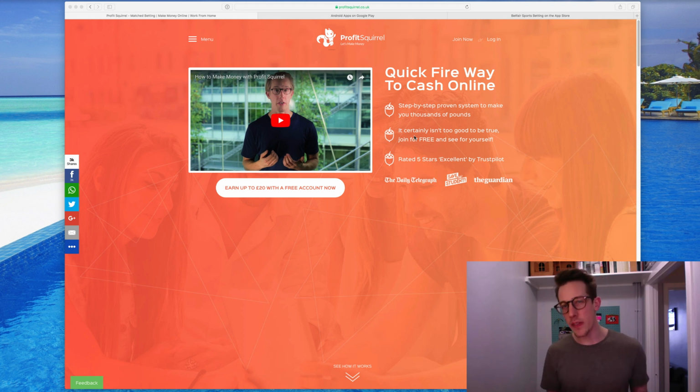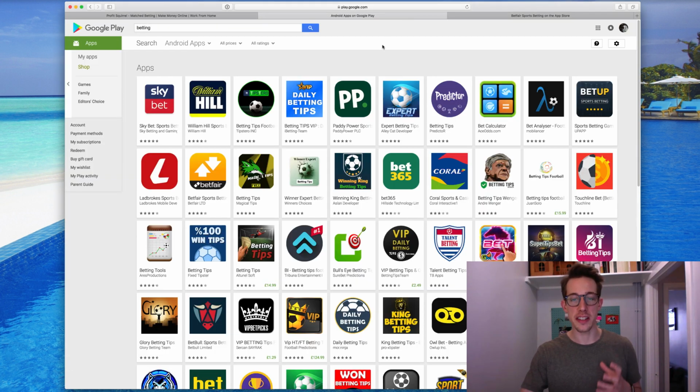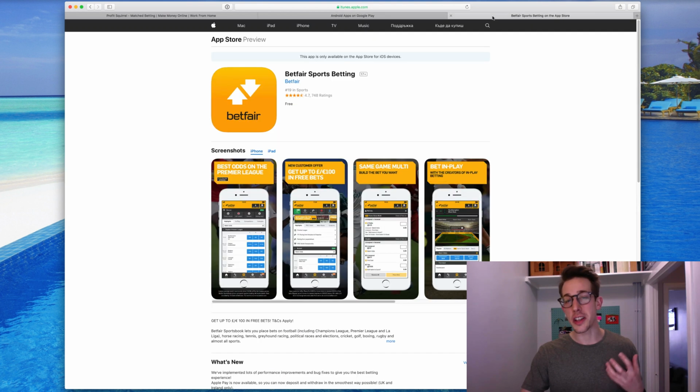Pretty much all of the major bookmakers have apps, and you can download them from the Android store. You can see I've got them all up here on the store. I just searched for betting, or just search for the bookmaker that you want, and you can find them all. I've actually just got the Betfair one up here on the iTunes store, but any of the other major bookmakers you can search for on the appropriate store for your device, and you will find their app.